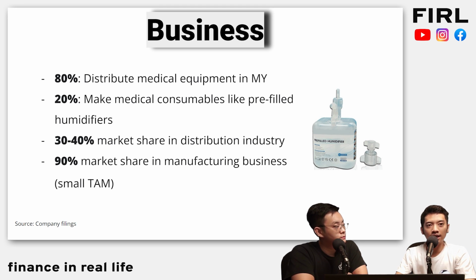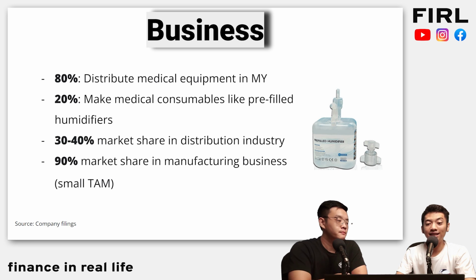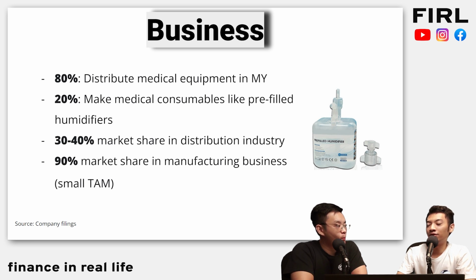Fun fact is that they have about 30 to 40% market share in the distribution industry of medical equipment in Malaysia. And they have over 90% market share in the manufacturing business. But the industry is actually very small. There's not a huge market growth or growth potential in that particular segment. But the distribution space is still fairly okay.